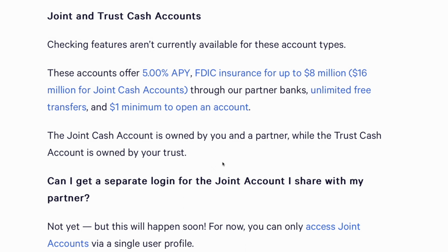Then in case you're interested in the trust account, the trust cash account is owned by your trust. So if you already have a trust set up and you want to put some money in there, you can do that here with an account that kind of merges with your trust. I feel like most of us don't use trusts.